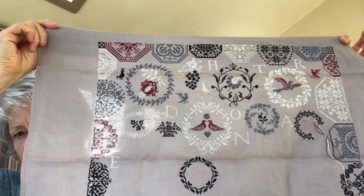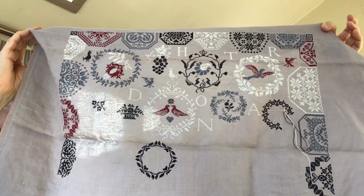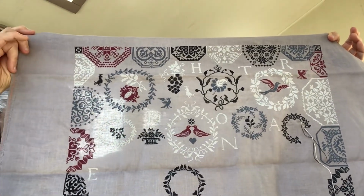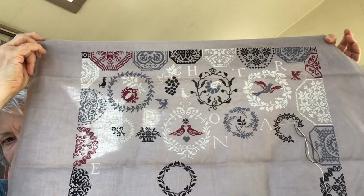I'm trying to get the wreaths in the middle done because for me, they're much harder to stitch than the Quaker motifs, what you think of as the more traditional Quaker motifs along the edges. The ones along the edges are symmetrical, they have a pattern to them. The wreaths are just really easy to miscount, a lot of tricky stitching. So I'm trying to get as many wreaths done as I can.